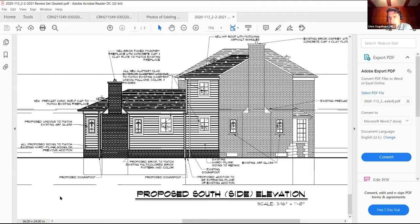Thank you. Louise? I like the plan very much. I was concerned about the long run on that one side without the step in for the addition. But taking a look at the elevation that we have here, and the brick of the original house and then the addition and then the chimney, I think will break up that line enough so that it won't just be a long wall of house.